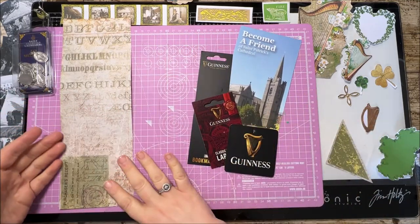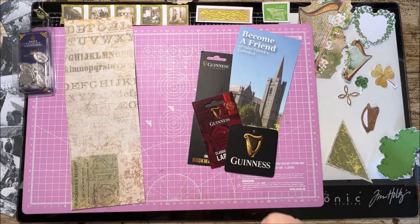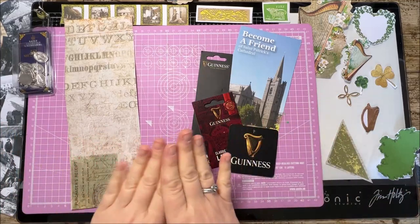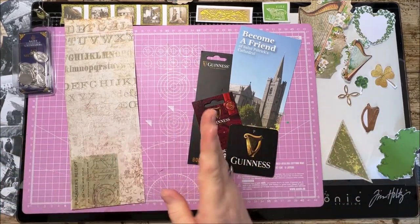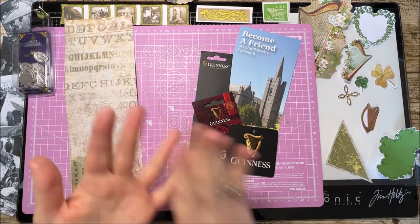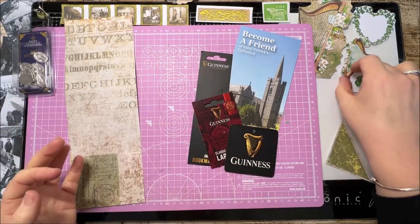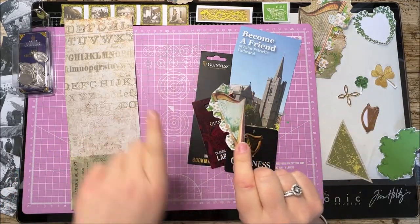And we set each other two words, and together we're putting those words together to then create something. So the words were, I should have written this down, I hope I remember them right. Notebook, lace, blessings, and harp. And by harp, we mean harp, as in an Irish harp.